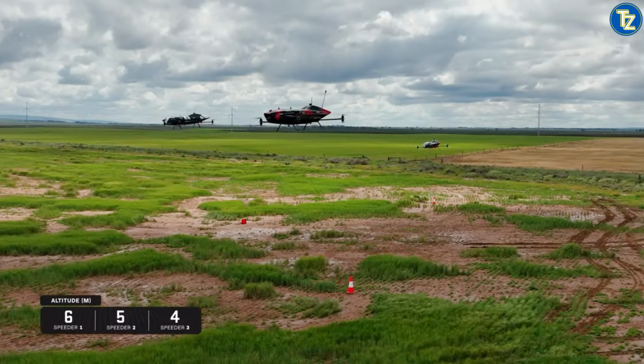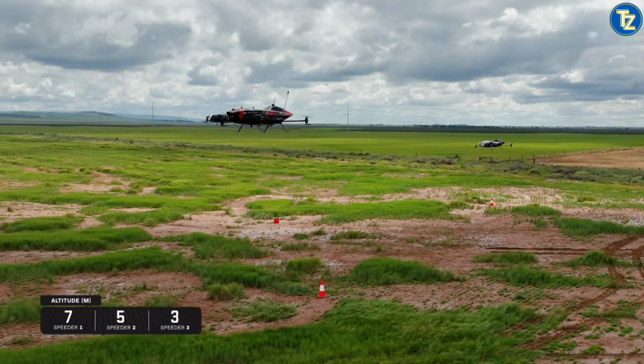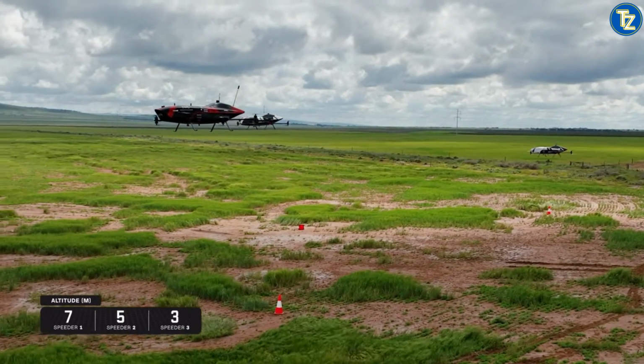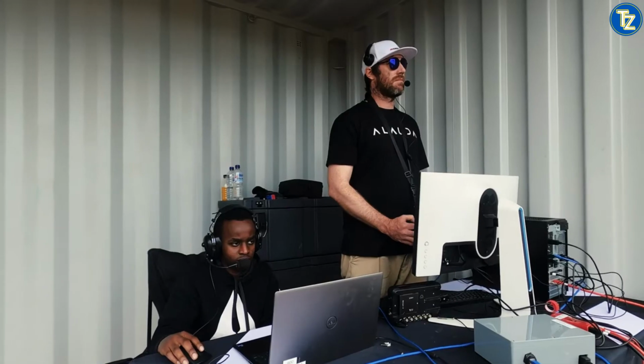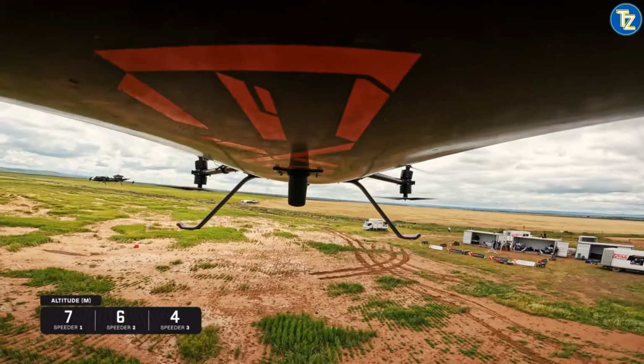For Airspeeder, flying three speeders simultaneously was essential to take a step forward towards the flying race car motorsport, because of course having several speeders flying at the same time is essential, but it's also really exciting and it makes the sport.